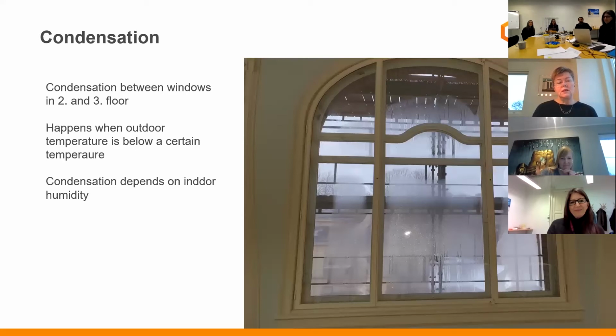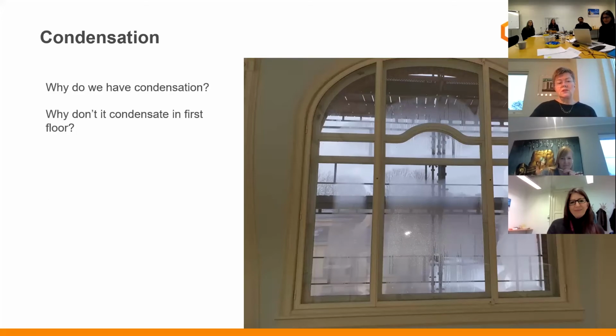It has been seen the last winter that they get condensation between the windows in the 2nd and 3rd floor, and that happens when outdoor temperature is below a certain degree. And of course, this condensation depends on the indoor humidity. So the question is, why do we have this condensation, and why doesn't it condensate in the 1st floor? It has only been seen in the 2nd and 3rd floor. So we have made some study to try to understand and describe this situation, because initially the people working with the renovation thought that this was a wrong delivery, or a not satisfactory delivery with these windows, that they were not tight enough.